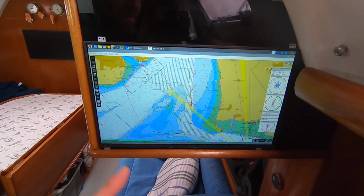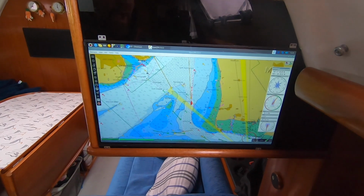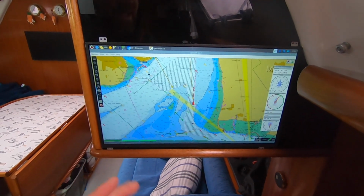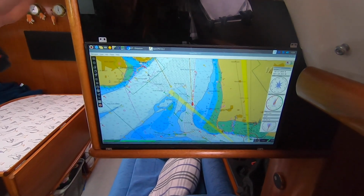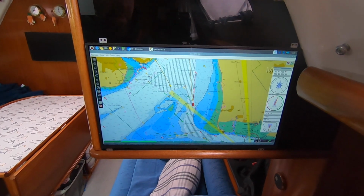So what I'm actually doing is I'm sending the data to this using NMEA. So I'm filtering the connection, and I'll show that in a little minute, but I'm filtering the connection and I'm only sending what I want across. I'm also using a small GPS now. So this is actually running on its own GPS, which also seems to have helped.